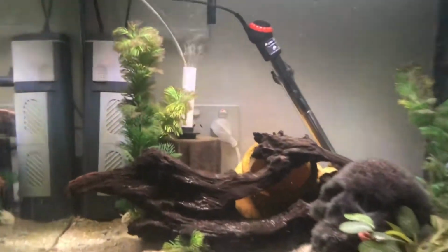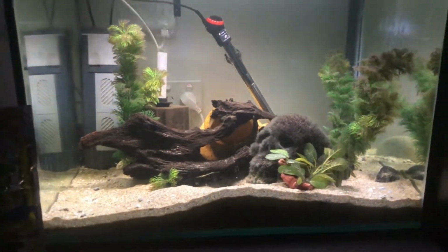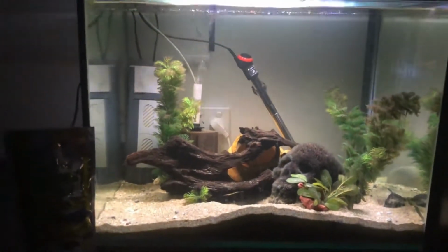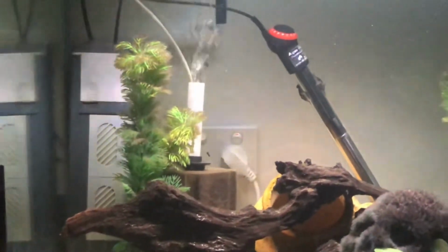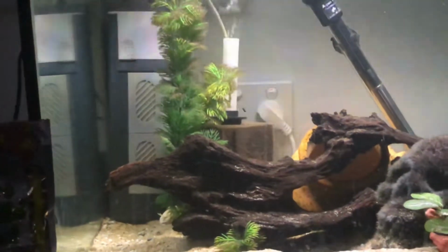So you might have been able to see a couple of the fish swimming around. In this aquarium, and I hope they poke their heads out again, at the back there, you can see him just behind the sponge filter tube. We've got a breeding pair of marbled red devils.